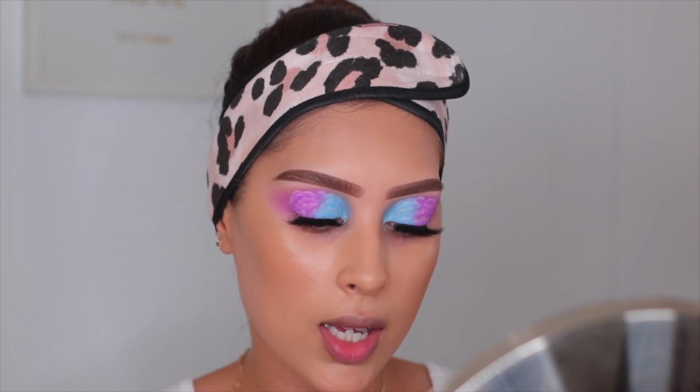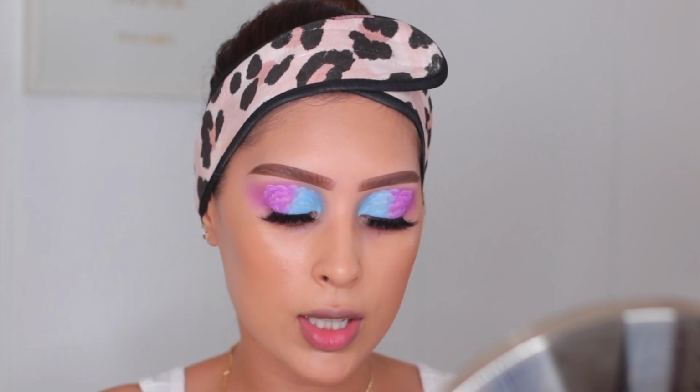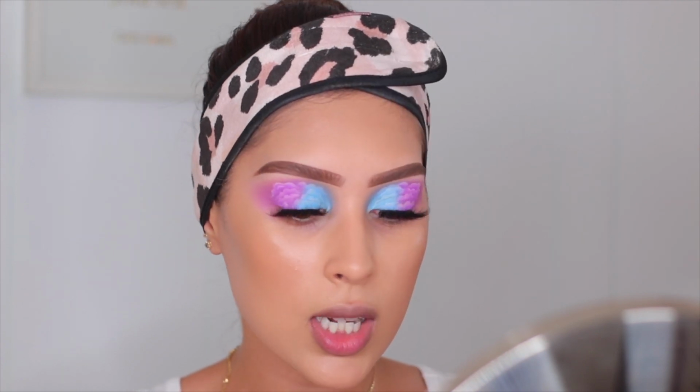So in this collection, Maddie also launched this right here, which is called the Dew Bomb. And this is what it looks like. I love the packaging. But basically, this is like a dew stick, which, girl, I don't even know if you're going to be able to tell a difference right now because I already look super dewy. But we're going to give it a try because why not? I'm actually just going to apply this with my finger. So I'm just going to take a little bit.